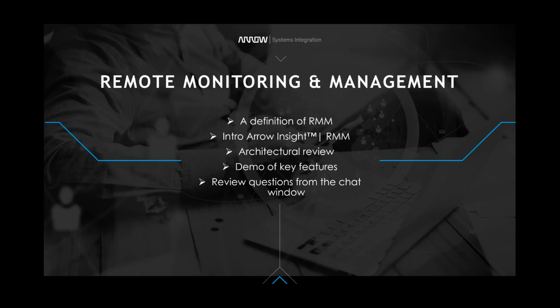We'll cap that off with a brief demo. I'm not going to be able to get too deep into the application today. We'll save that for another session later in the year, probably. And then when we get done with that, we'll have some questions and we'll get going from there.